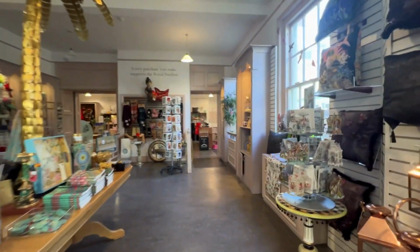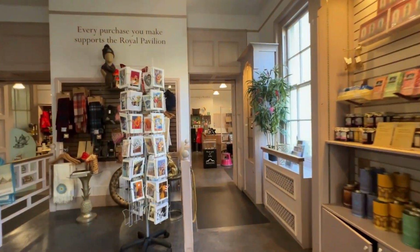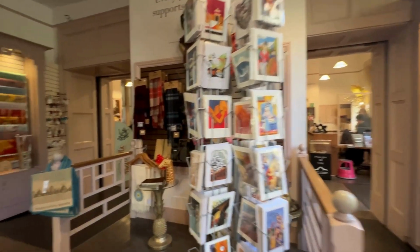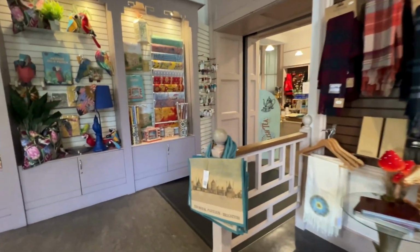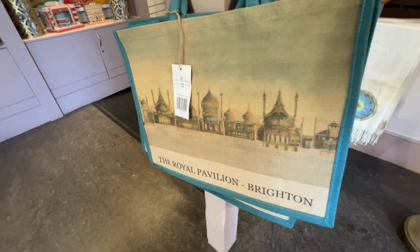I love a look round the gift shop. Anyone else? I always think they smell really nice. Not sure what that's all about, but I do love a little look around a gift shop. And of course, you can pick yourself up a little souvenir of the day if that's what you're here for.